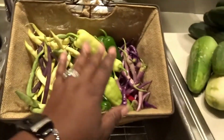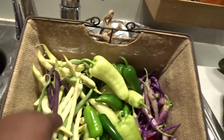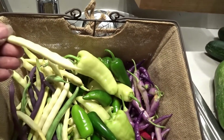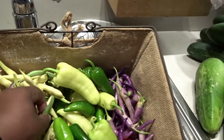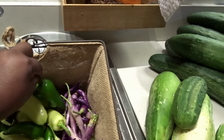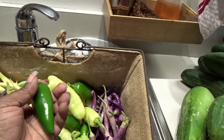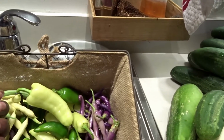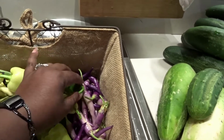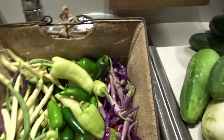These are, and I've actually given some of these away already, different colored beans. We got some purple and the yellow wax beans and the blue lake bush bean, some sweet banana peppers, some jalapenos. Look at those. This is a seed that I got from Baker Creek. It's the giant jalapeno, and it's actually not as hot as a regular jalapeno, so it's something that I can eat.